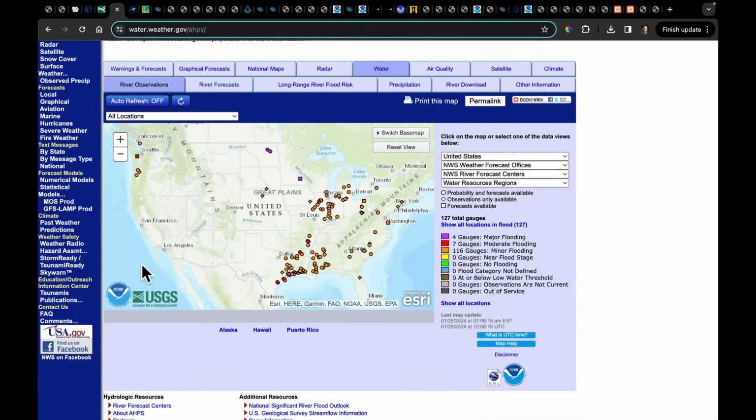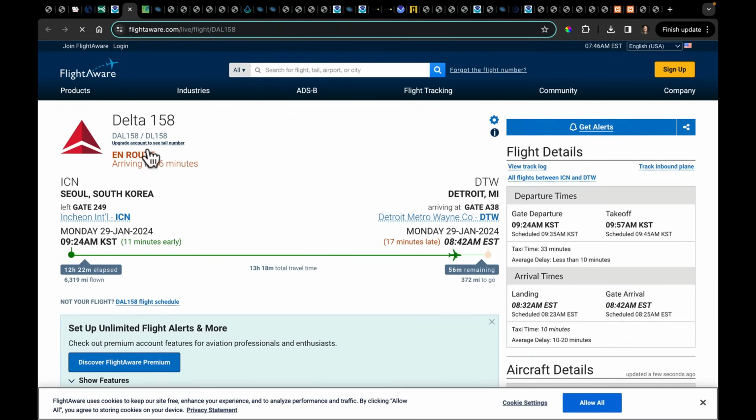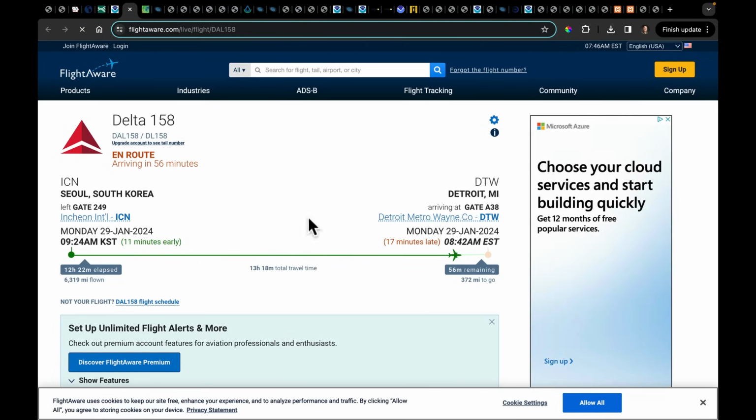But the story right now is going to be shifting to the jet stream position and strength across the Pacific and what it leaves for the rest of North America. So I want to show you something I was looking at last night. There was a Delta flight that's on its way to Detroit. I started watching it late last night, and it's interesting, the flight path that it took.